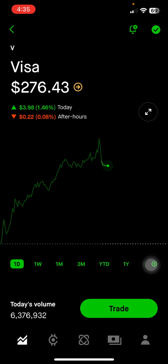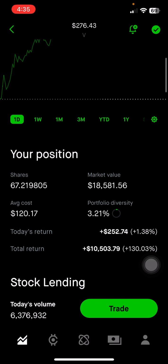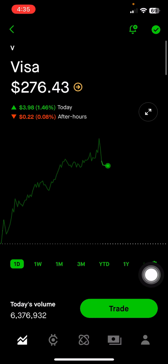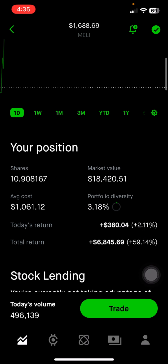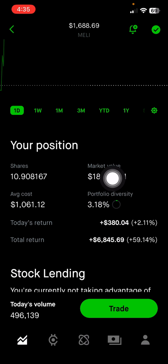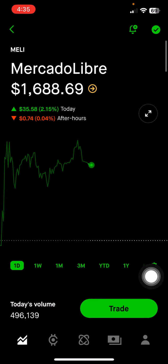Next is Visa, which is big in payment processing. This makes up 3.21% of the portfolio, or $18,581, up 130% on this position. Mercado Libre, which is an e-commerce and payment company based in Latin America. This makes up 3.18% of the portfolio, or $18,420, up 59% on this position.